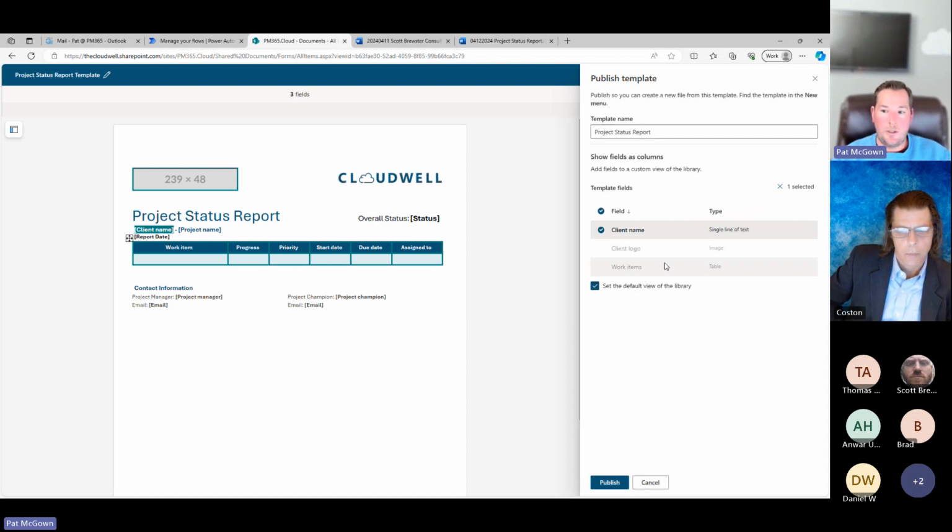So in this case, we had a single line of text column, an image column or an image field, and a work items field, which was a table. Right now, there are limitations on the field types. So you're not going to be able to pull the image column into the metadata, and you're not going to be able to pull a table into a column, maybe down the road, but those are your limitations for now.